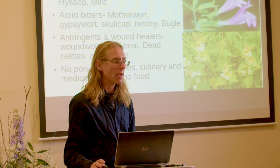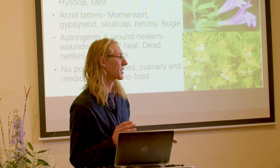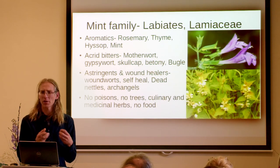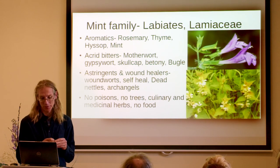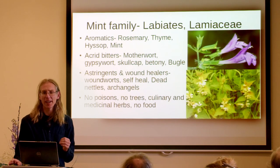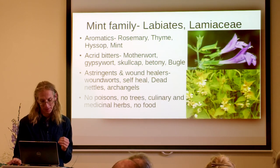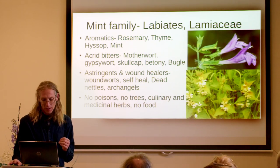And then as you begin to meet members of the mint family in this country, you'll find you meet these astringent herbs, so things like the woundworts. They've got a very strange kind of smell to them, but they are meant to be amazing for wounds. Self-heal as well is a wound herb. Dead nettle is a very good astringency for mucous membrane health. And the archangels as well.